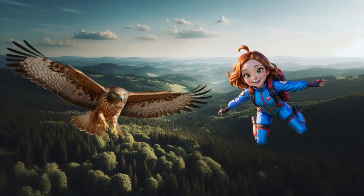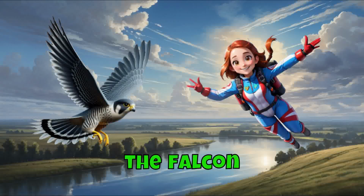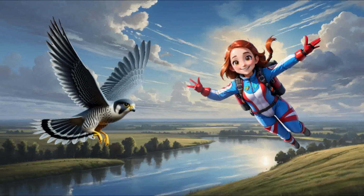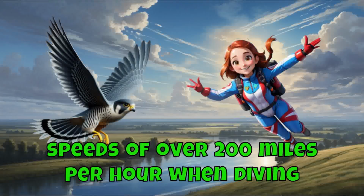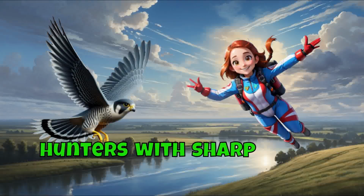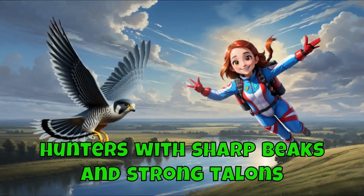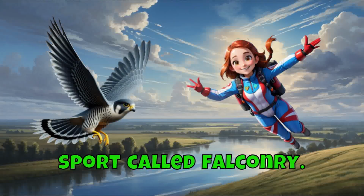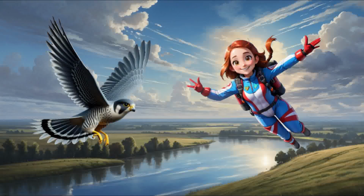Who could possibly beat the hawk's speed? Let's find out together. Here's the falcon, one of the fastest birds in the world. Falcons can reach speeds of over 200 miles per hour when diving for prey. They're expert hunters with sharp beaks and strong talons. Falcons have been trained by humans for thousands of years in a sport called falconry. They're incredibly agile and can change direction in a flash.